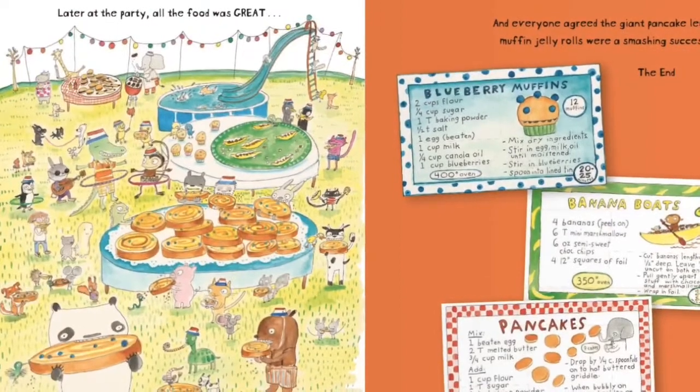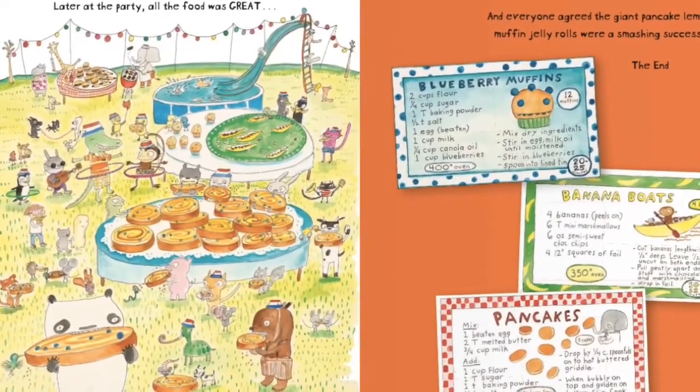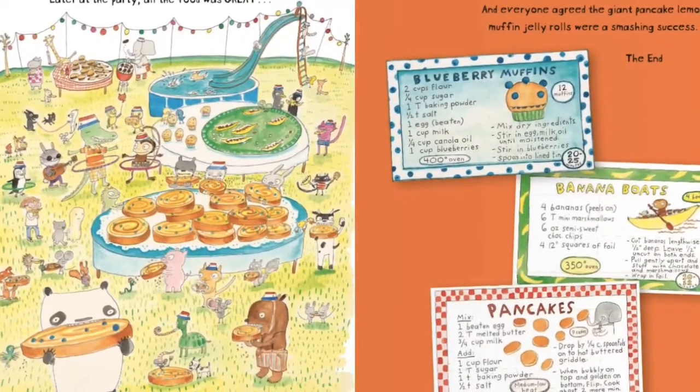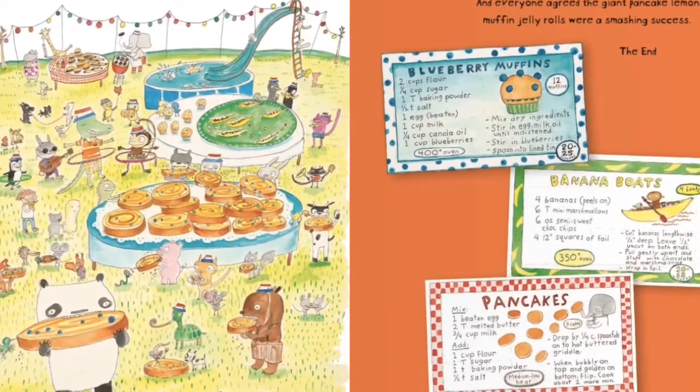Later at the party, all the food was great, even though some of it was a little weird. And everyone agreed the giant pancake lemon muffin jelly rolls were a smashing success. The end.